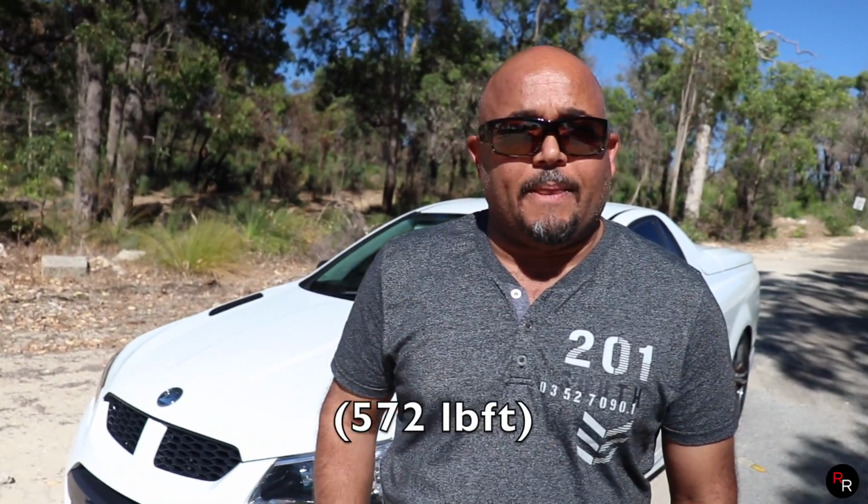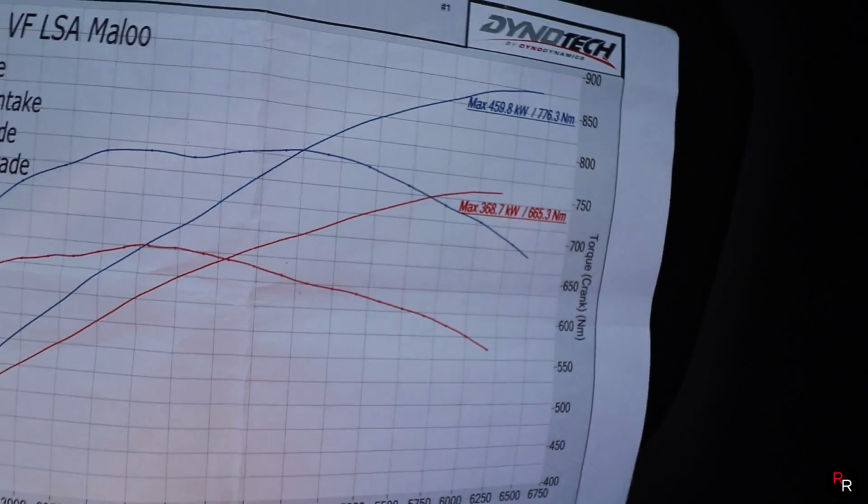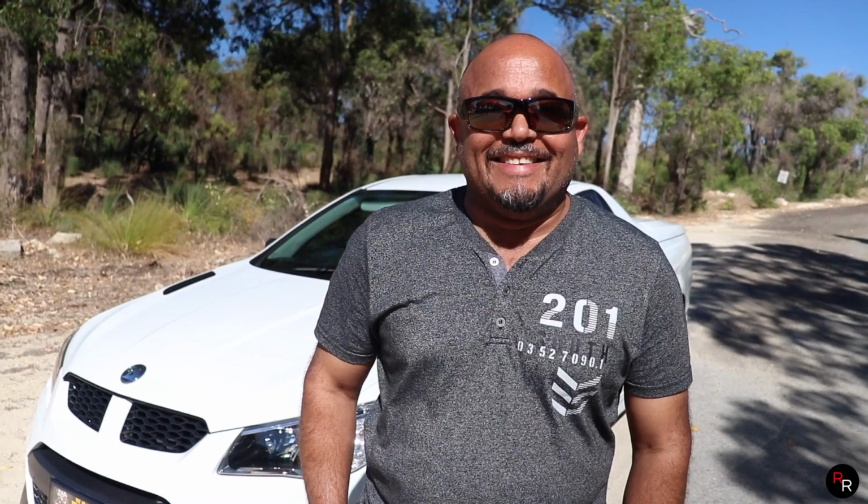And that's on the dyno, isn't it? Correct, on the dyno, to the wheels. That's a good amount. Yeah, it is. Man, this thing looks so good. Should we take it out for a spin? Certainly can. Let's go.